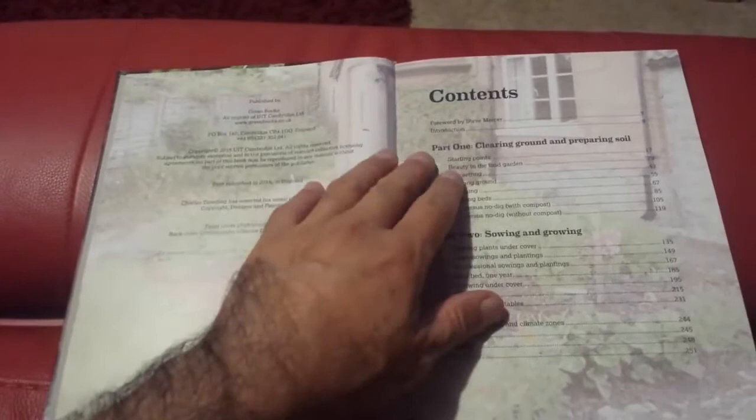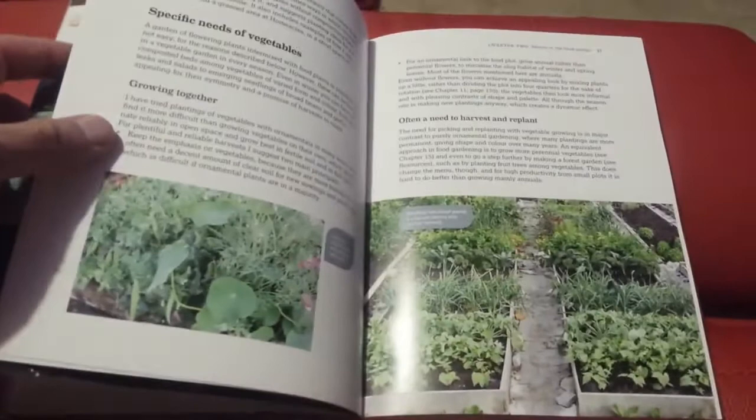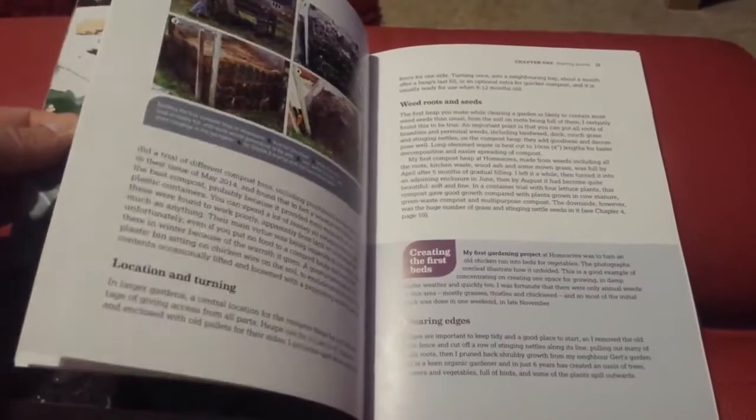So it has two parts, contents. Part one is about clearing ground and preparing soil. Part two, sowing and growing. I really like this book. I take it with me wherever I'm going, for a short journey or even a long journey. I take the book with me in my luggage and start to read it. Really enjoyed reading this, practically, because it inspires me. It just makes me feel that, oh yeah, I have to go on and do this myself also.